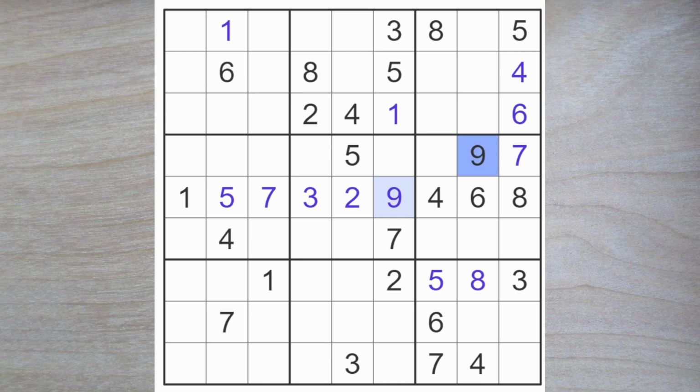Now is a good time, I think, to get back to the 4, 6, 7s because now we know that a 4, 6, 7 can't go here. So we know that a 4, 6, 7 in this row have absolutely got to go in these three squares. And that makes it easy to isolate this one and just enter a 9 there, doesn't it?